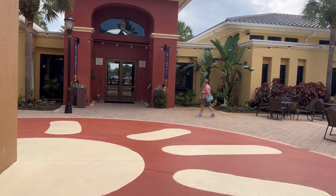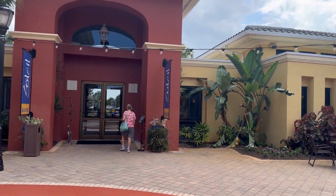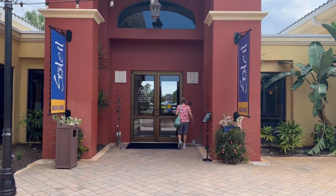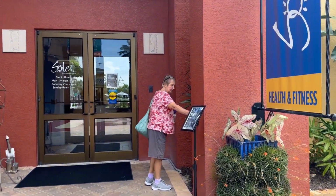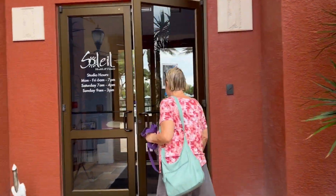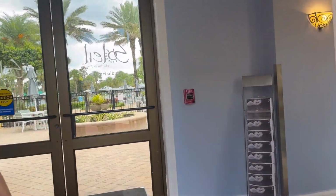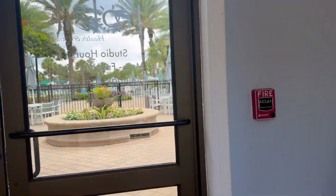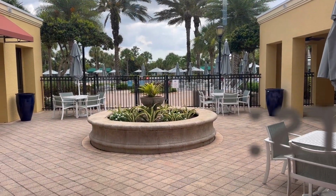So that lady is, I think, yeah, this is the area where the indoor pool is and the area where the fitness center is as well. So you need to have a card to enter. And she uses her card and the door opens up. And you can see there's an outdoor pool as well and the area where you can sit and talk or eat.